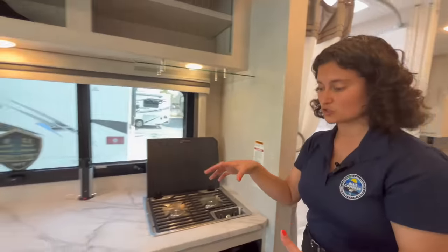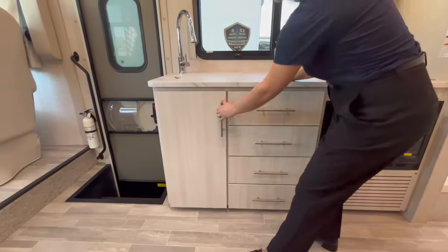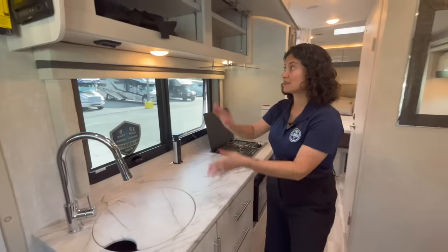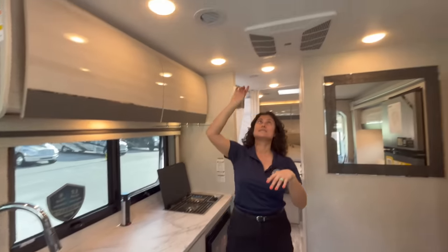And then you have a ton of storage in these four drawers, and they're pretty deep, as well as the space here. Oh, look, they already have your garbage can there. So that's nice. And that is your little kitchen on the Axis. Now, your AC is right in the middle here.